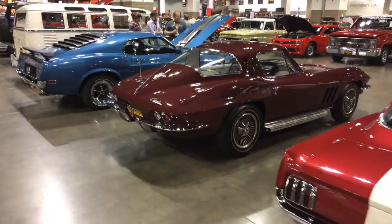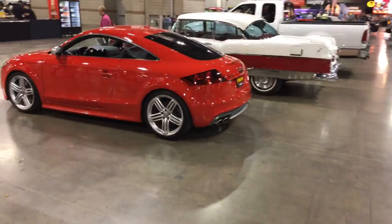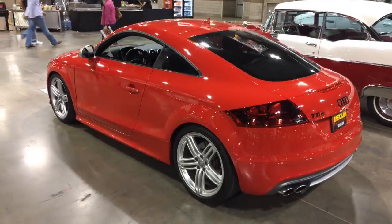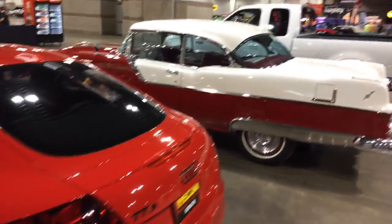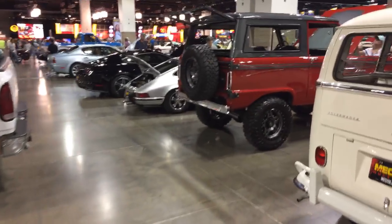Mustangs and Corvettes. Unlimited supply of those at all Mecum auctions. Of course, a TTS, an Audi. Yeah, late model. Sure. Fairly late model car. We do not discriminate at Mecum auctions. We allow any car into our auctions, as you can see.